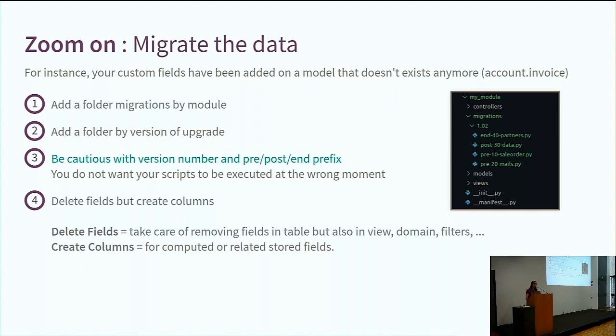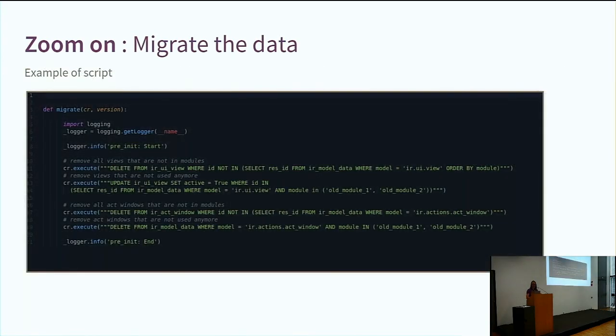If you create the table, you put the data on it, the ORM will see that the table already exists and it won't recalculate everything during the migration process. Okay. This is just an example of script. So there is a function migrate in it. And after that, it's always a cr.execute command to launch your SQL queries. You could also choose to have SQL files also, but with this system, you can see what has been executed, and if there was some mistake or some problems, you can see it.